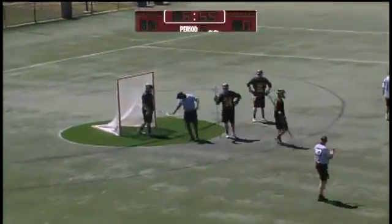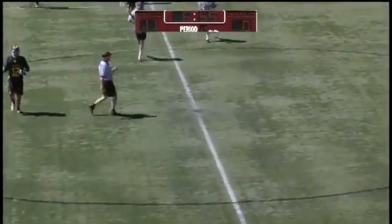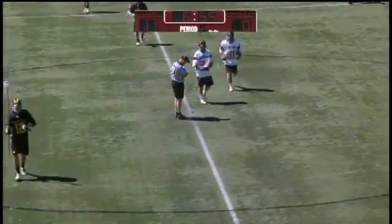Keating faked it for Carter inside, brought it around behind the net, able to find Lackland, who basically had half an empty net to shoot at. Deposits that one in the back of the cage. 6:55 to go in the second. 11-0 Roanoke.